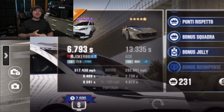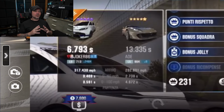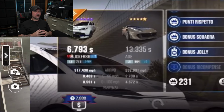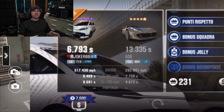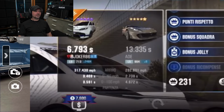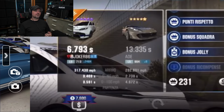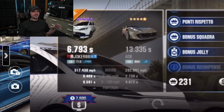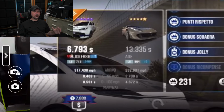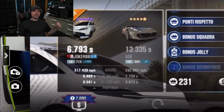So the Supervan is a 6.7 car. It's very fast. It's got 317 miles per hour on the top speed. 0 to 60 in around 0.4 something, and 0 to 100 in 0.5 something. This is another screenshot from Joker, but it's a very fast car, very nice car with a good live racing setup, so this is definitely a good choice. But let's go look at the next car.